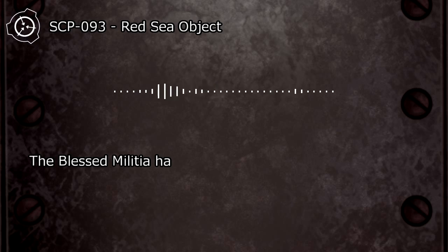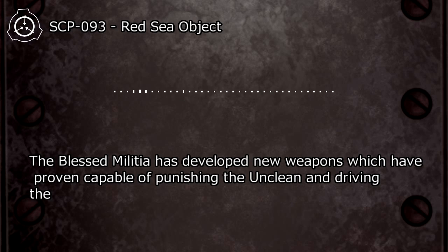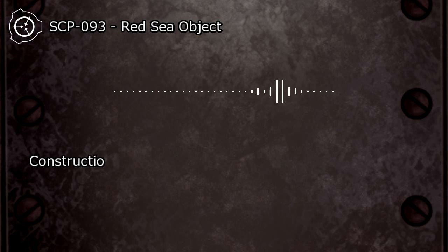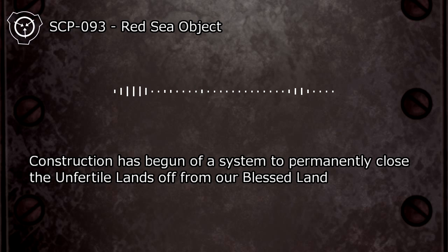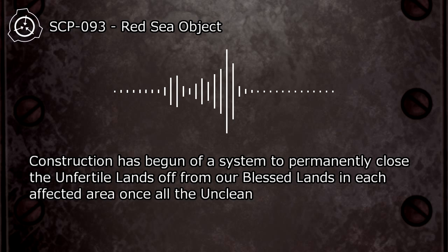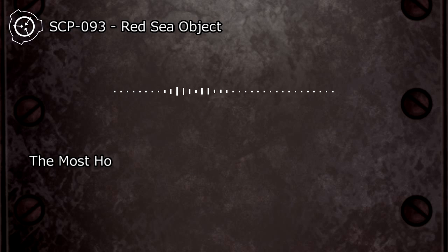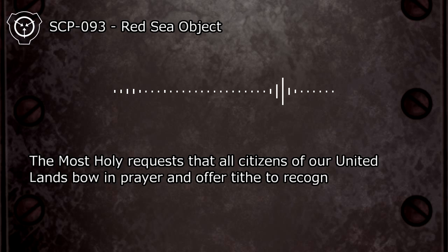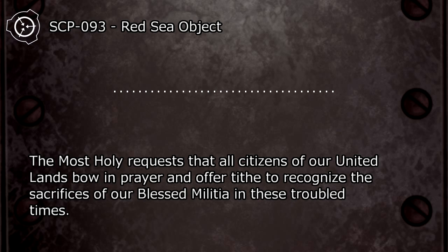The Blessed Militia has developed new weapons which have proven capable of punishing the unclean and driving them back into the UN fertile lands. Construction has begun of a system to permanently close the UN fertile lands off from our blessed lands in each affected area once all the unclean have been driven away. The Most Holy requests that all citizens of our United Lands bow in prayer and offer tithe to recognize the sacrifices of our Blessed Militia in these troubled times.